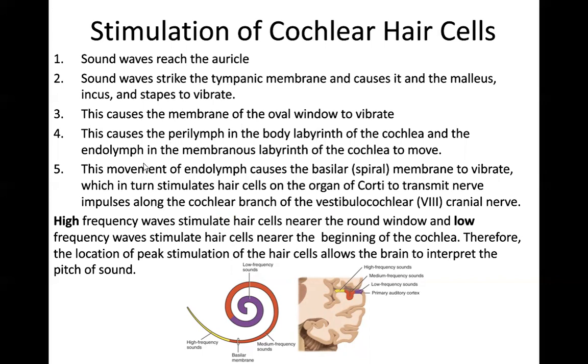That vibration that I was talking about that strikes our eardrum is then transmitted to our cochlea, causing these fluids to have little ripples in them, essentially. And as the perilymph in the bony labyrinth of the cochlea and the endolymph in the membranous labyrinth of the cochlea move, this causes a chain reaction that causes those hair cells to become stimulated, which then results in impulses traveling along our cochlear branch of the vestibulocochlear cranial nerves. So, if you've seen the movie, great. If you haven't, hopefully you understand my analogy there.